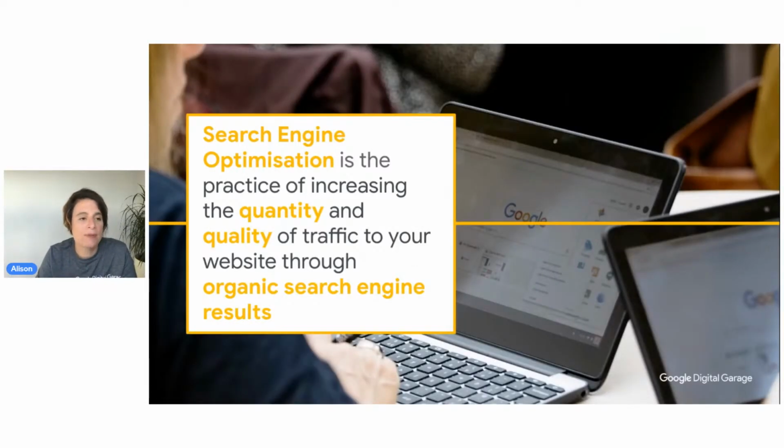So you might have heard of the term search engine optimization, or SEO. So SEO is the practice of increasing the quality and quantity of traffic to your website through organic search engine results. Essentially, it helps your website show up in the non-paid results on Google. It's a process that enables your website to get the best possible chance of ranking highly, and it makes it easier for people to find you when they're searching for what you offer. Now, Google's got over 200 signals that will determine how a web page ranks. So we'll talk about some of the more important aspects of an SEO program.